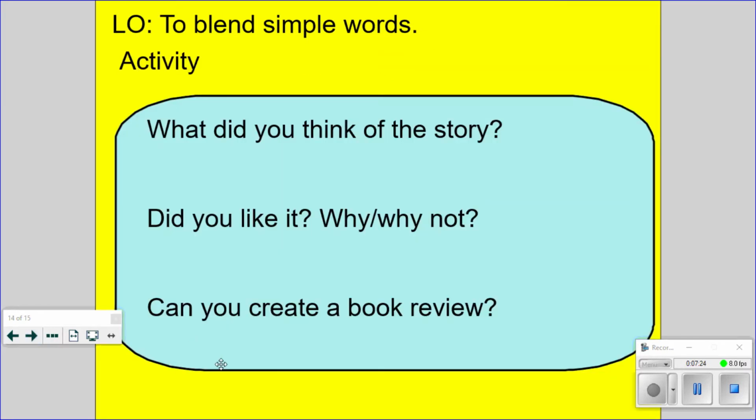And that's the end of our session today, and here's your activity. What did you think of the story? Did you like it? Why or why not? If you'd like to, you could have a go at writing your answer, or just tell your grown-up.